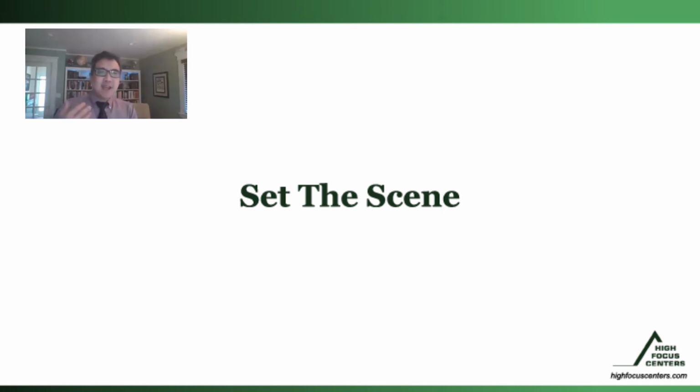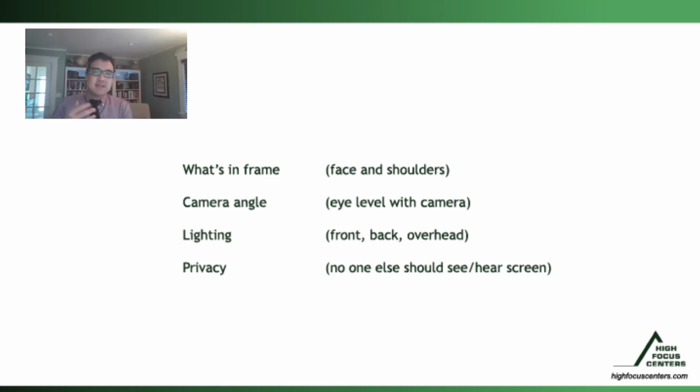Now that you have the basics of a good signal, you also want to make sure you set the scene for where you are. This means making sure that what your provider sees, your physician, psychiatrist, therapist, they can see both your head and probably upper shoulders as well. It's best to have a camera angle that's more eye level. Otherwise, you can get some distortions if your camera is too low or too high.